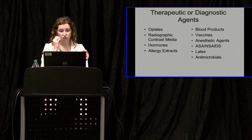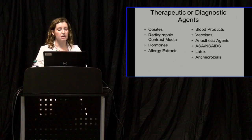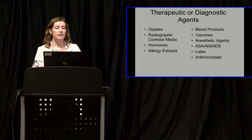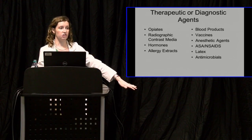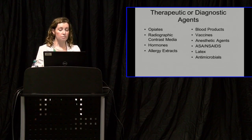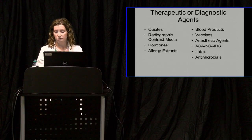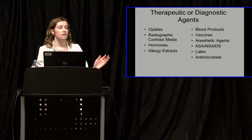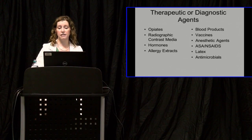A number of different medications, therapeutic and diagnostic agents. Like I said, opiates and IV contrast, the more anaphylactoid type reaction. As a side note, y'all realize that the iodine contrast has nothing to do with the shellfish allergy, right? It's a myth, not a thing. Hormones, allergy extracts, blood products, and vaccines can rarely cause anaphylactic or other allergic reactions, and I have very specific protocols for skin testing and challenging vaccines, so the different components in vaccines.